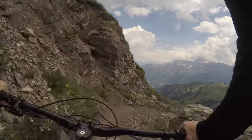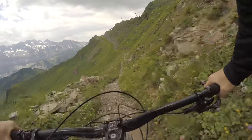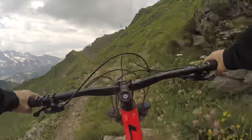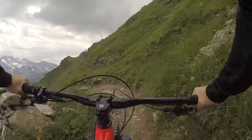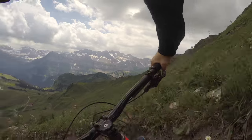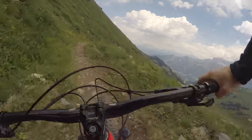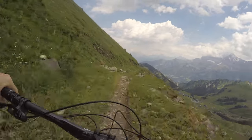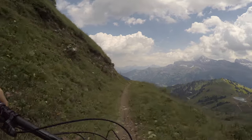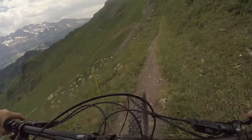Down the back side of that. Quite rocky. Good little step up. So we've got ourselves just over 600 meters of descent on this trail. And we haven't seen another rider yet, so it is one of the most quiet parts of the Portes du Soleil.